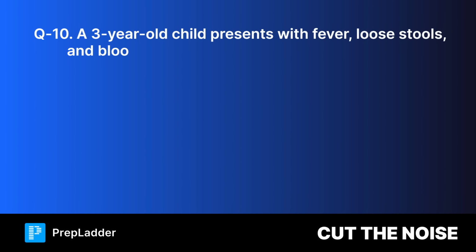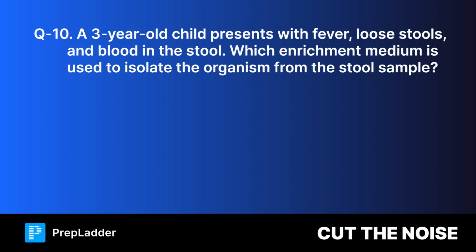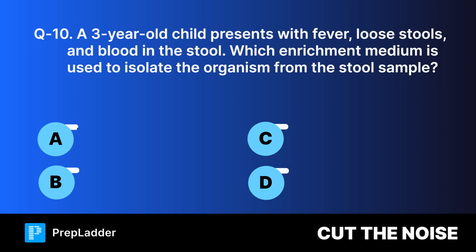Question 10. A 3-year-old child presents with fever, loose stools, and blood in the stool. Which enrichment medium is used to isolate the organism from the stool sample? Your options are.